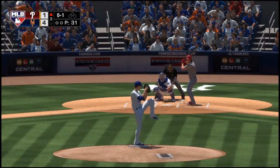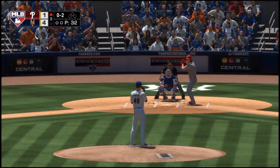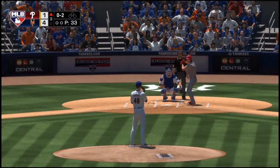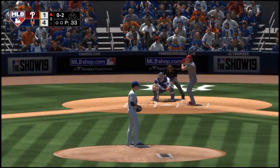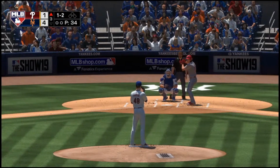Here's the pitch. Swing and a miss, and he's in trouble now. 0-2. And it's fouled away. The next 0-2. Misses. That's ball 1. Hey, great take on that slider away right there.